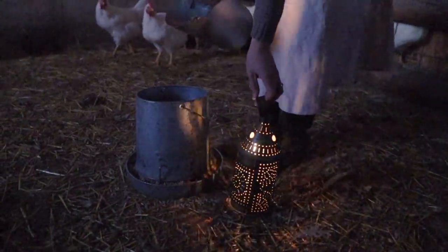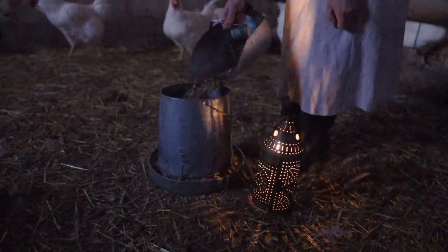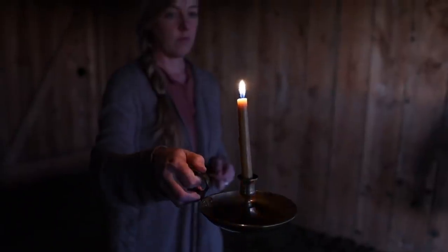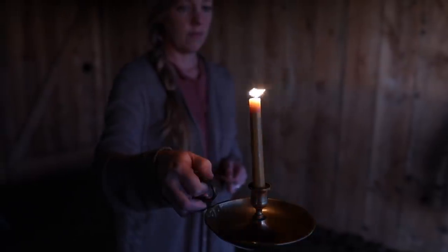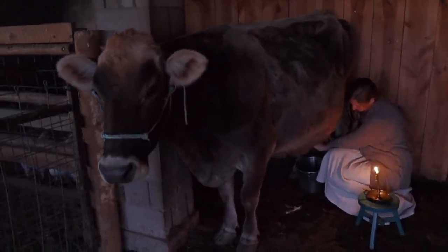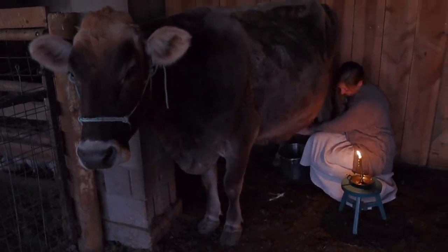While the rest of the family is still sleeping, I sneak down to the barn to start the morning chores. I find that if I avoid artificial light, the animals are much happier and the cow gives more milk. So I do as much by candlelight as possible. I milk the cow, feed the chickens, and make sure everything has food and water before I come back up to the house to start breakfast.